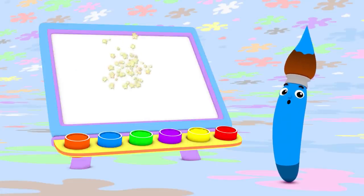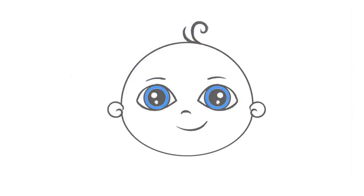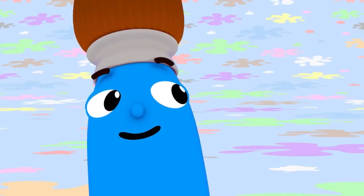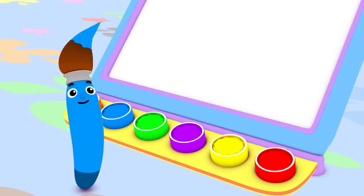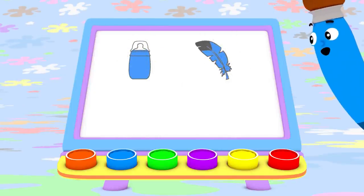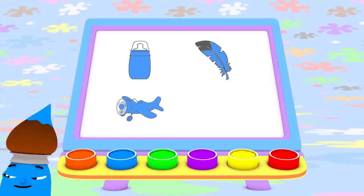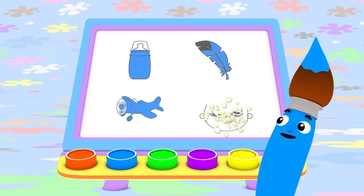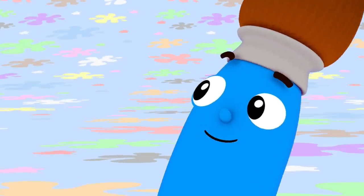You know what else you can paint with the color blue? Beautiful blue eyes. Blue eyes are pretty. Today, I painted with blue. I made a blue baby bottle, a blue feather that tickles, a flying blue airplane, and beautiful blue eyes. I bet you can find something blue to paint today, too.